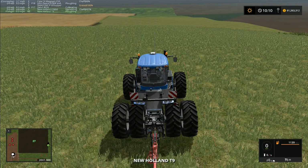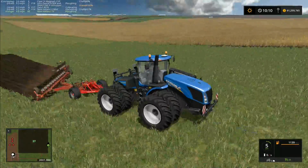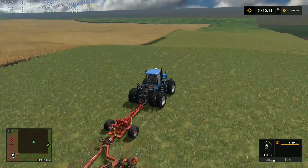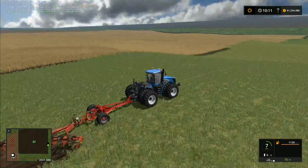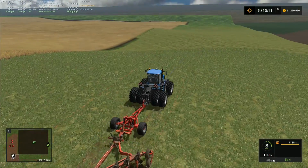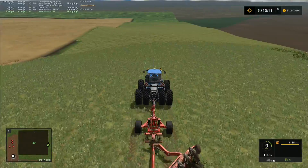So let's start this one back up, and it should still be on the GPS on this one. But anyway, I probably won't bother finishing marking this one out. We can just finish up. I'll at least finish up this side anyway.